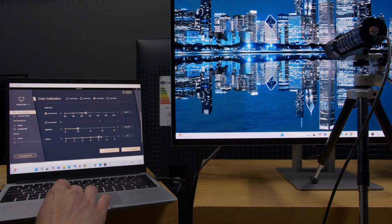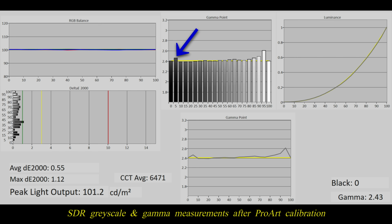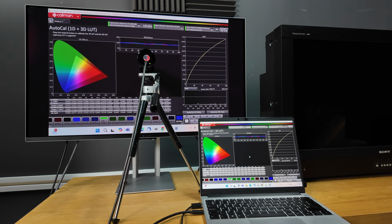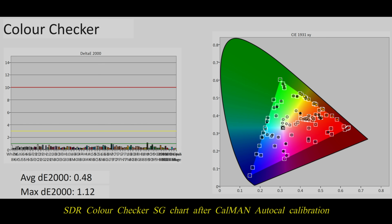We first used ASUS' free ProArt calibration software to calibrate our review unit to 100 nits peak white, 2.4 gamma and Rec. 709 colors, obtaining excellent results, although there remained a slight dip in near black luminance, causing shadow detail to appear darker than reference. If this is something that could affect your color-critical workflow, you'll be pleased to know that Kalman AutoCal, albeit a paid solution, can yield a flatter near-black gamma while also achieving reference-grade SDR colors, as evidenced on this ColorChecker SG chart where 140 color patches were measured.